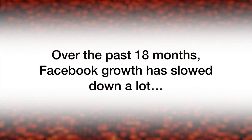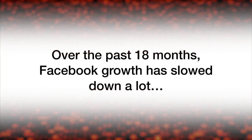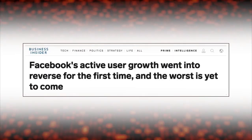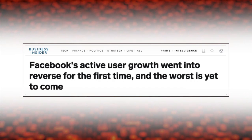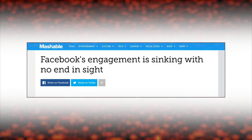Well, not anymore. Over the past 18 months, Facebook's growth has slowed down a lot. In fact, here is an article from Business Insider published not too long ago, and they say Facebook's active user growth went into reverse for the first time ever, and the worst is yet to come. Here's another one from Mashable, and here's what Mashable is saying. Facebook's engagement is sinking with no end in sight, right? And you know what? It gets even worse. Let me show you this.